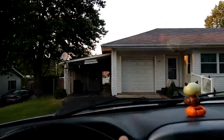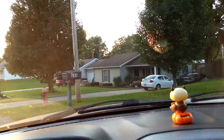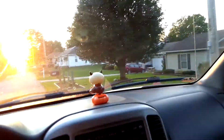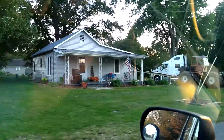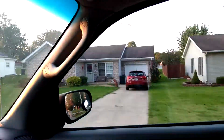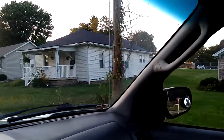So my kids will definitely like this. Now, you see this house there? That used to be our garden back in 1984, 1985. My dad used to grow cucumbers and corn. So that used to be Russell's house back in the 1980s. These houses were never there. They built these in like the late 90s or something. But yeah, there's the house right there, 238 William Street.